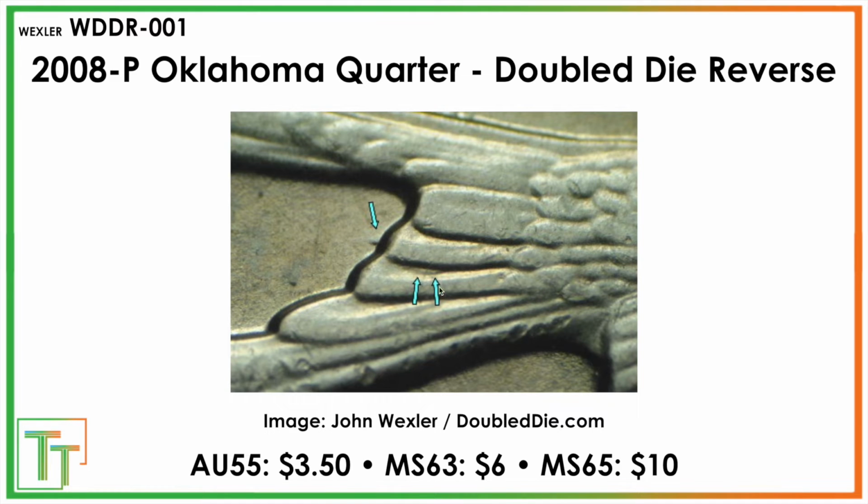It's pretty minor, but you can see extra feathers, one protruding pretty prominently, the other coming out between two of the feathers as an extra presentation there, and maybe the values are a little low. I just felt like it's really not that significant. If it was like the speared eagle, which might be comparable on the 2000 Sacagawea dollar, those are worth way more. This one just hasn't gotten the traction to really justify big valuation.